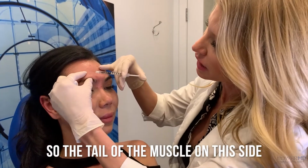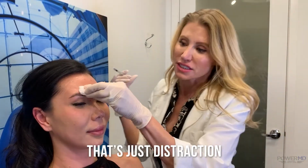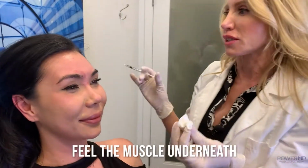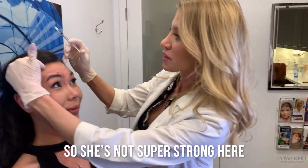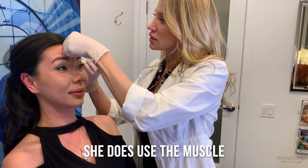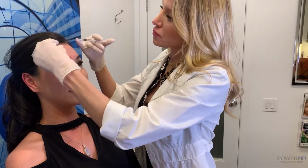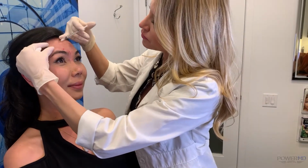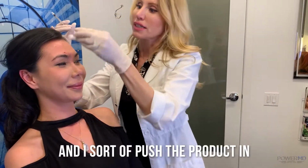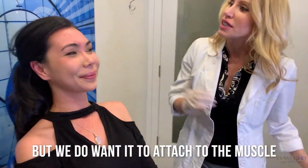So, tail of the muscle on this side. I like to pick up the muscle a little bit, support it, and pinch with my fingers. That's just distraction. It helps her from feeling the injection, and it also really helps me feel the muscle underneath. Go ahead and lift up your forehead. She's not super strong here, so we just don't want to treat too heavily. She does use the muscle, but we don't want to drop her. We want to keep nice lift. Okay, good. And I push the product in. Don't want it to drift, but we do want it to attach to the muscle.